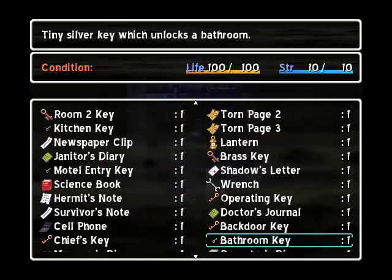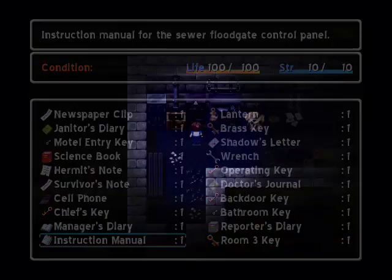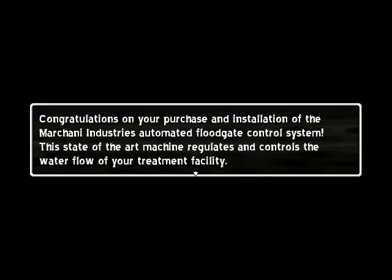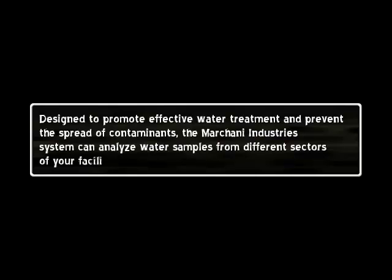Instruction manual. Okay. Congratulations on your purchase and installation of the Marchani Industries Automated Floodgate Control System. Oh, that's very exciting. Regulating control of the water. Designed to promote effective water treatment and prevent the spread of contaminants. Oh, well, that's nice.